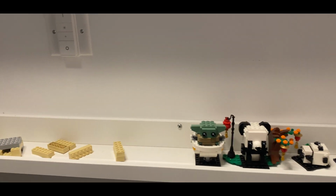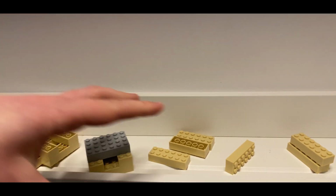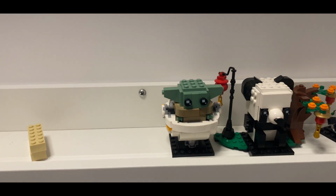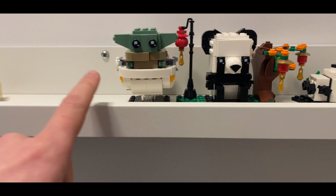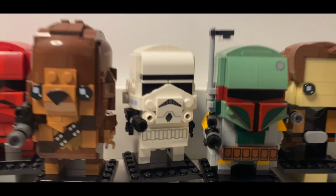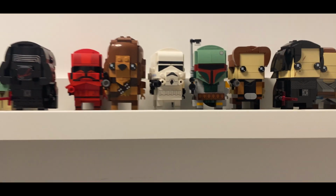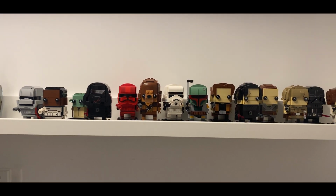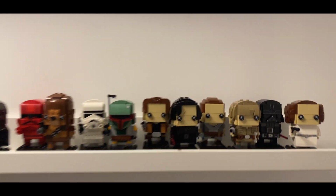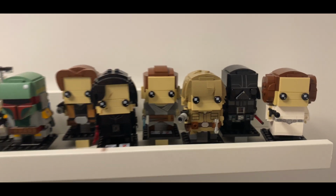So I've actually been changing my BrickHeadz, but they are going to be going back on these shelves because I think they're all okay. You can see that there's bricks here, and that's because these ones here look a little bit low because of the lip, so they're a bit hard to see, whereas these ones up here are on a brick just to raise them slightly up from the lip. I've done them so that they're a bit zigzag, so you've got one behind the other like that, and I think they look really cool.